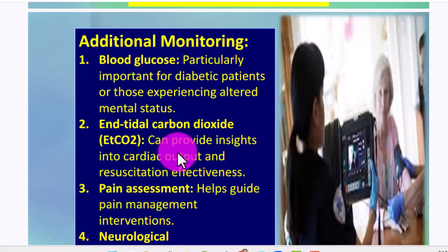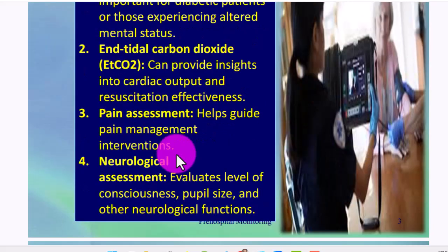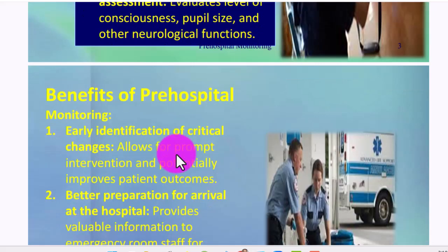Additional monitoring: blood glucose, particularly important for diabetic patients who experience altered mental status, and end-tidal carbon dioxide can provide insight into cardiac output and resuscitation effectiveness. Pain assessment helps guide pain management intervention. Neurological assessment evaluates the level of consciousness, pupil size, and other neurological functions.